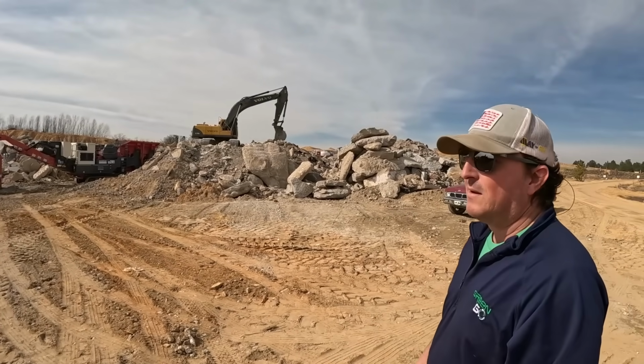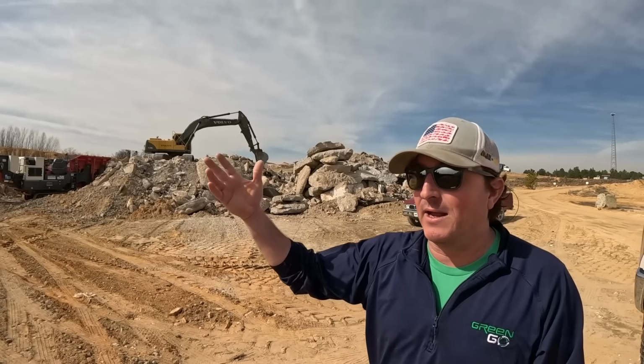Here we go again, concrete crushing. Something different. So, no need to bury concrete, right? Nope, let's reuse it and give it another life.